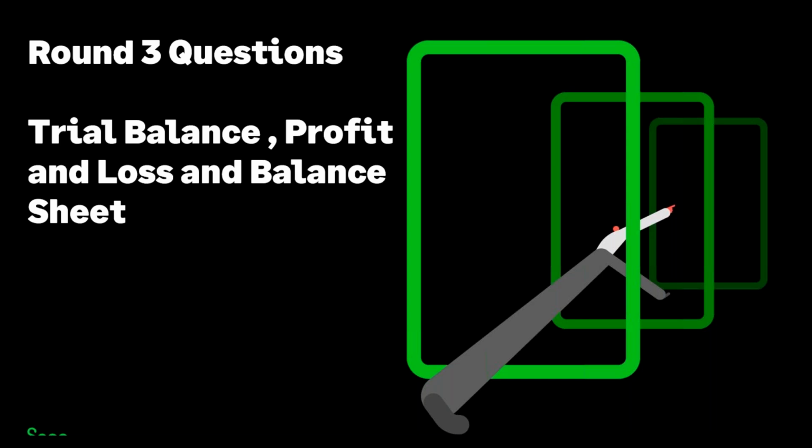Good round. Let me see now if you can all see my screen, which you can. Round 3. So the round 3 questions are all going to be based on trial balance, profit and loss, and balance sheet. As Jackie said, this is going to be a slightly longer round, so we'll get straight on with it. First question.